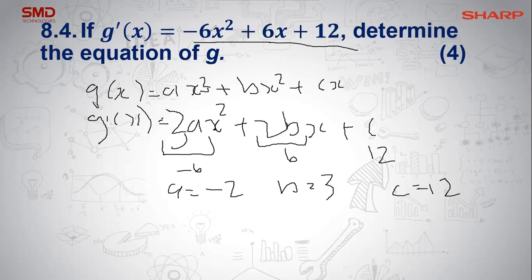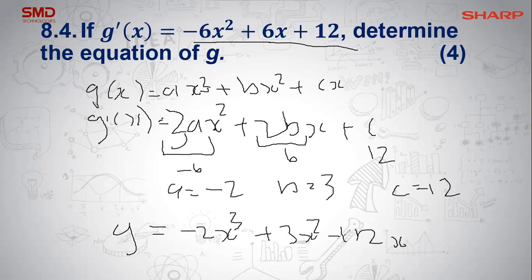Okay, so remember we've actually got to write down the equation here. So we would finish off our equation by saying -2x cubed plus 3x squared plus 12x. Okay, so make sure that you actually answer the question and not just leave it half hanging there like I did as well.